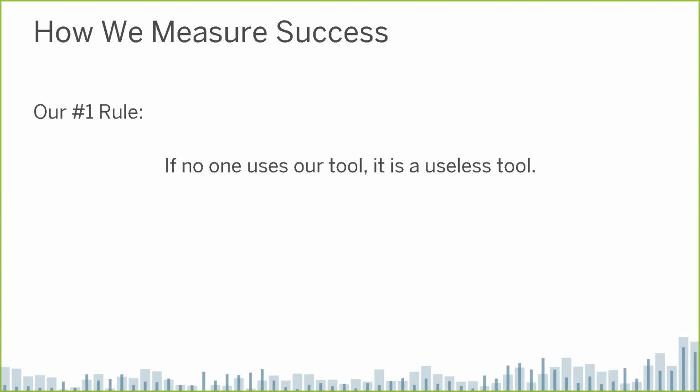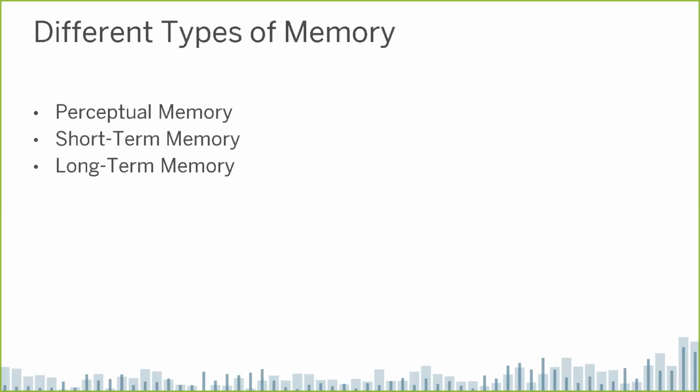All right, so those are the 3 types of memory: perceptual memory, short-term memory, and long-term memory. Perceptual memory is stuff that our perceptive ability will immediately identify and unconsciously register. So if I see a traffic light and I see a red light, automatically I know it's red. I don't have to think, what color is that? Oh yeah, that's red. Short-term memory is basically anything that requires my concentration.